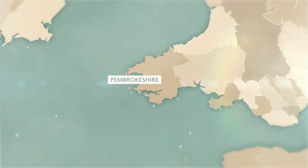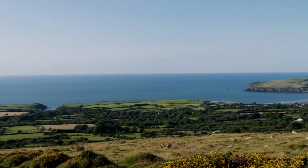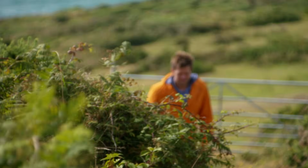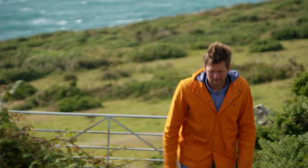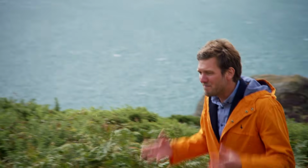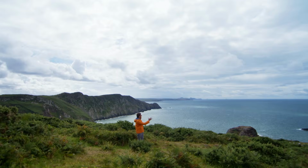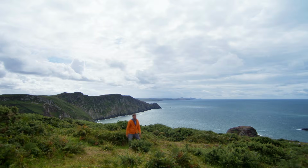Pembrokeshire lies on the southwestern tip of Wales, and it's a place where you're never more than a few miles from the sea or an estuary. Most of the properties I'll be visiting here are located right next to Pembrokeshire's famous coastal path. 186 miles of mainly cliff-top trails that winds its way through the national park and allows you to take in some of the most beautiful coastline anywhere on the planet.